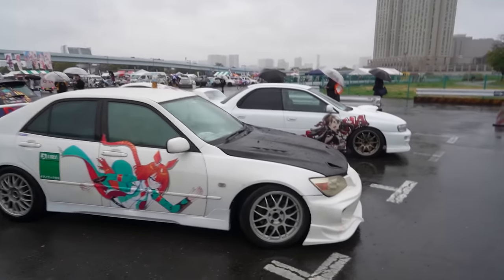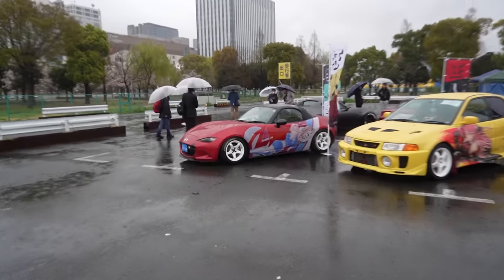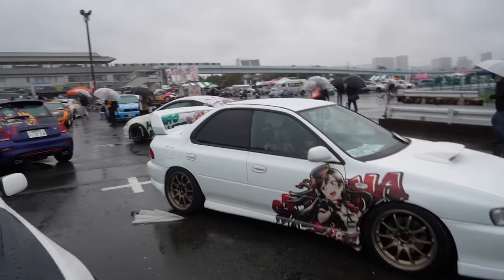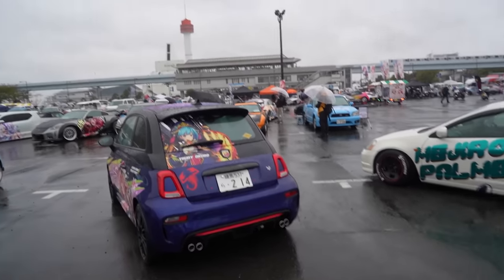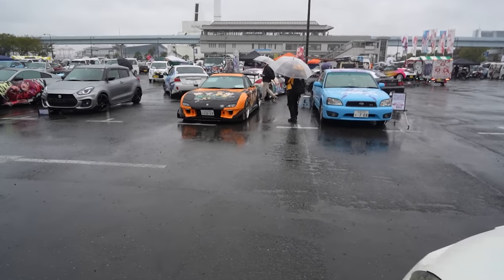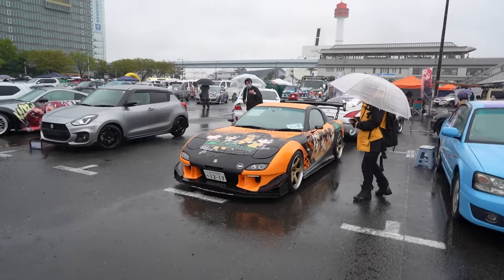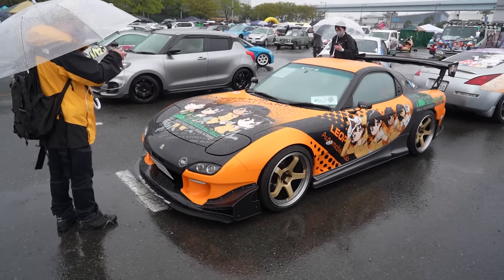Simple, I like it. Yeah, I'm a big fan of this kind of Ghost Itasha here. That looks great. I think there's some more Ghost Itasha here. There's gotta be. I'm gonna have a look. Oh, look at this FD. It's orange and black, which you normally expect to see in a Veilside FD from Fast and Furious, but it's actually got pop-up lights and everything. I love that. You don't see anyone really do this color scheme unless they have the Veilside kit. I really dig that.